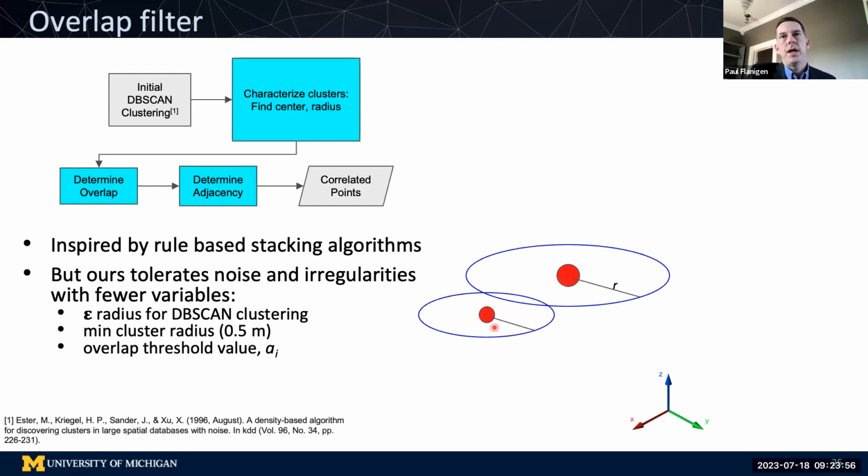And then in the z-axis, we determine overlap when this bigger circle overlaps the bottom circle. These have approximately a 70% overlap. Another example of a cluster is this cluster, which is right above the larger cluster in the middle. You can see that it overlaps completely. So we associate these three clusters based on their overlap in the z-axis. And what's significant about this approach is that we tolerate noise and irregularities with fewer variables than other approaches. Really only three variables which are subject to less tuning.